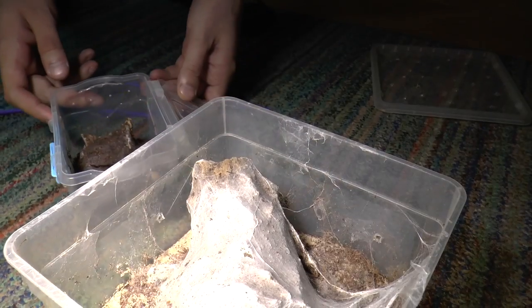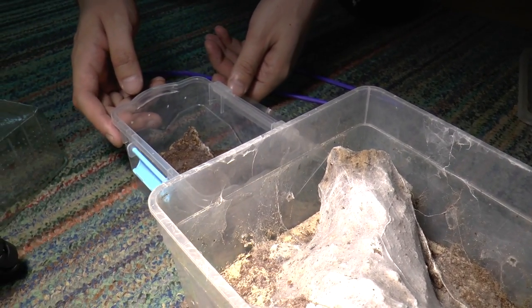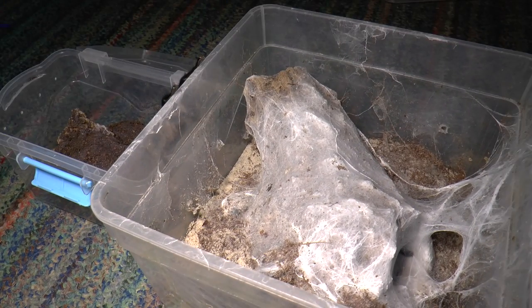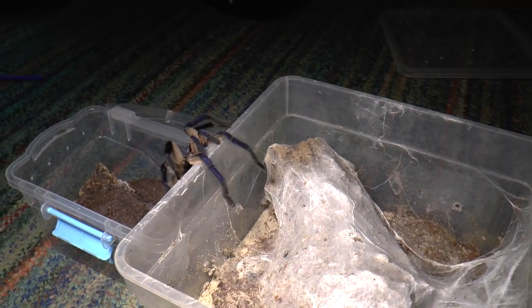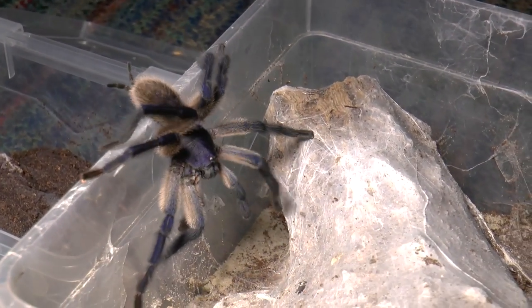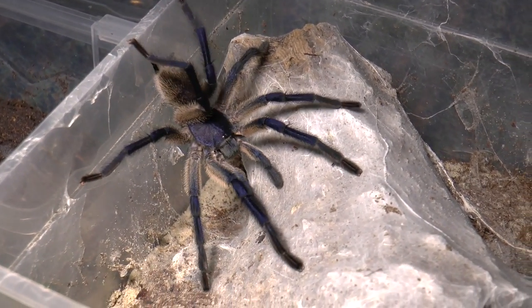And now let's watch the Monocentropus mating video. This was by far the easiest tarantula mating I have ever witnessed, even on video or in person, because as you can see, the male went to the female's enclosure on his own, and a few moments after that the female started drumming and she came right out, and I will just leave you to enjoy the rest of the mating video.